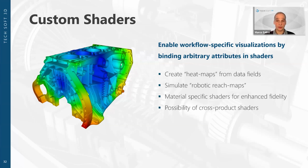Some of the workflows that we are considering while studying this project are, for example, showing results of simulations like heat maps, slope maps, deformation maps, you name it. Also, the simulation of reach maps for robotic applications, and being able to map volume data on cutting planes so that you can give a visual response of volume data from your web app. But also, we want to enable you to create shaders that are specific for materials, so that they can be rendered more realistically and give you more control on how they are displayed.